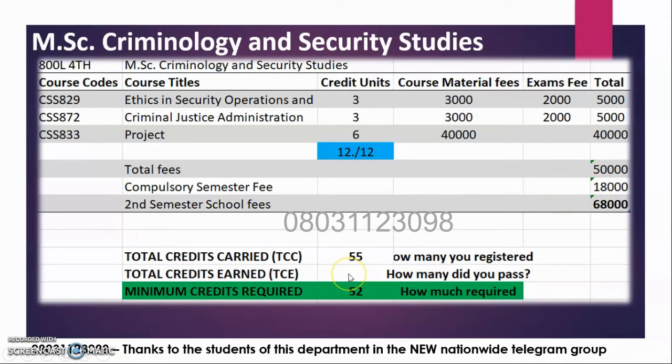So currently, have you earned, do the total credits earned are the ones you've passed? Have you passed up to 52 units? If you have, that means you are a graduate and your name would come up in the next graduation list. Definitely. So this is the policy surrounding M.Sc. Criminology and Security Studies: the courses, the credit units, and the fees associated with them.